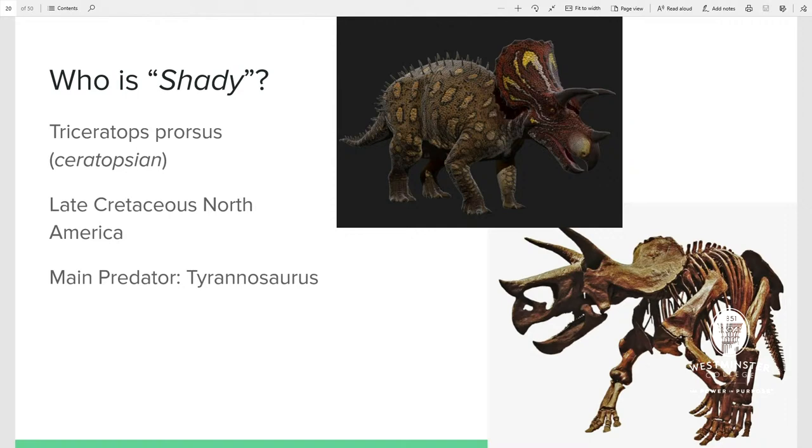So what did Shady's environment look like? This era is post-Pangaea breakup. The interior sea covers Central and Northern America. Very swampy and forested terrain. The ceratopsian was discovered and named in 1890 by O.C. Marsh. They're native to the United States in what is now the Badlands and the Grasslands.